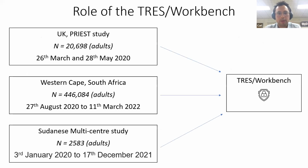So in terms of the role that the trusted research environment has played, the main one for us has been a central secure repository in which we can keep these 3 data sets. Anonymization of all the data sets occurred before they were uploaded to the trusted research environment. However, each cohort and data set has specific data sharing agreements attached to it, and that means that they have to be processed and used and shared in certain ways. And the trusted research environment has meant that there's a central repository where the international team can access and keep all that data in a secure way.